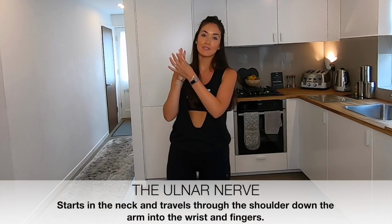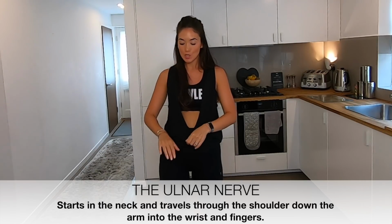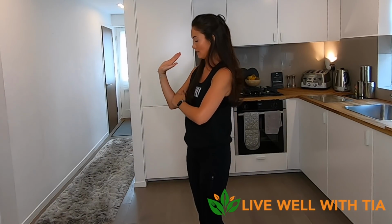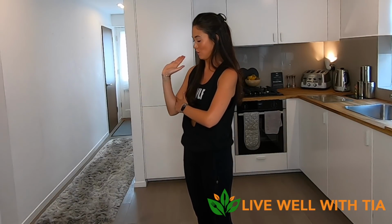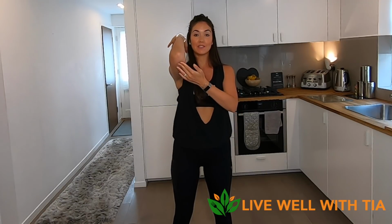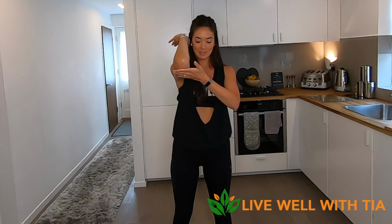Okay, for the third exercise, we are going to go to what we call the ulnar nerve, which is the nerve that runs down your little finger. So what I want you to do is extend that hand forward again. Bend from the elbow, and if you can imagine there's something in your hand here and you're having to hold it here, okay? Then from here, I want you to lift that arm up so that your humerus, so the back of your tricep, is parallel with the floor. And from here, I want you to turn that arm out and then take that neck to the side, okay?